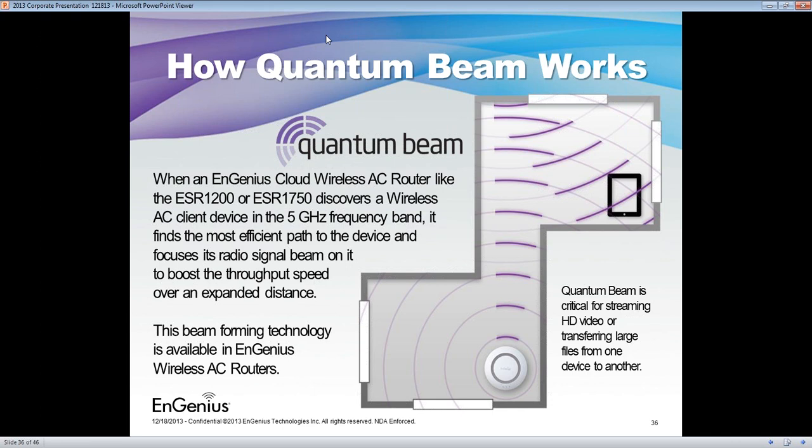Yeah, this is just that quantum beam technology I was talking about a little earlier. So when an EnGenius cloud router discovers a client, it finds the most efficient path to the device and focuses its radio signal beam on it. So it shoots in a straight line, like a straight arrow. When you're going straighter instead of going circular, you're able to get more efficient, faster throughput, faster speed, more secure connections. And when you're doing video and things like that, it's critical that you're sending it at a high rate of speed. If you have drop-offs, or if it goes fast and slow, it can tend to mess things up. So it's excellent technology. It's a really cool product. So next one.